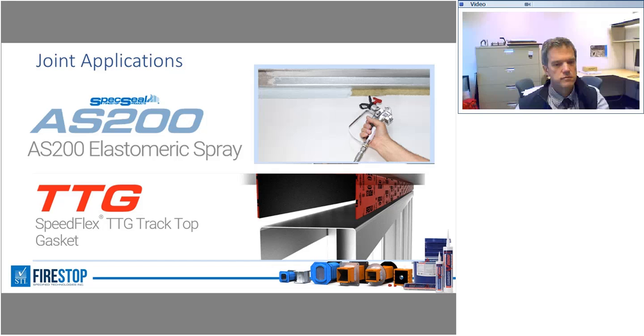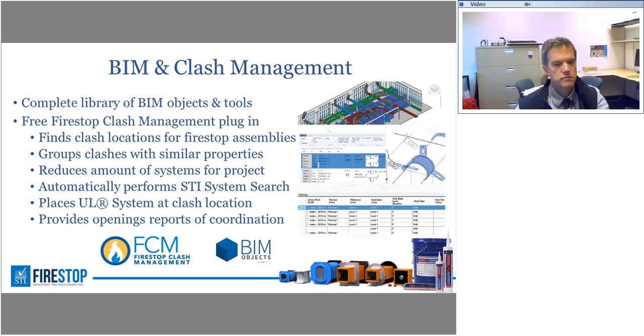This is our top track gasket. This would attach right to the top track and be shot right to the floor assembly or the roof assembly above and would achieve your fire stop rating. Obviously a new construction type product, but I felt like it was important to bring this to your attention.